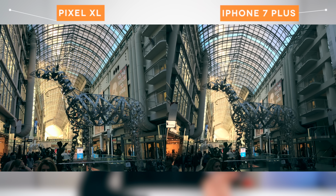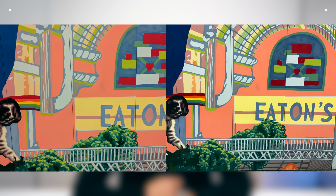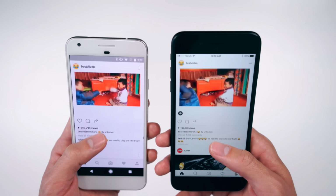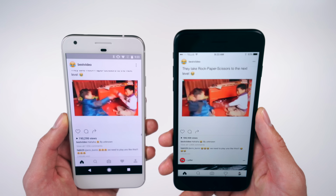The iPhone 7 Plus, it's an awesome camera. It has a dual lens, so you get double the focal range. And then you still have to consider the compression algorithms on apps like Snapchat, Instagram. Won't lie, stuff does look better on the iPhone. On the Pixel, they still look good, just not as crispy as on the iPhone 7.